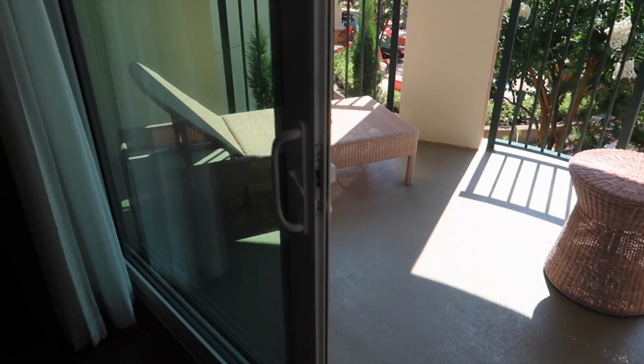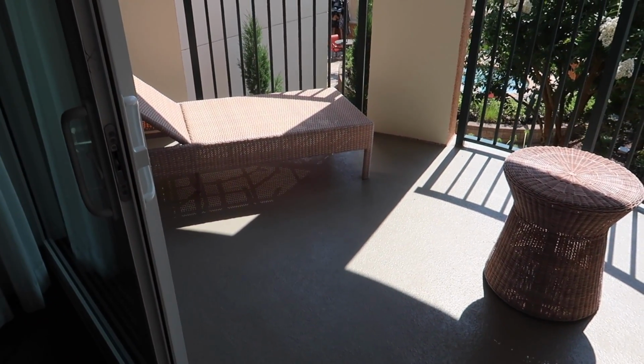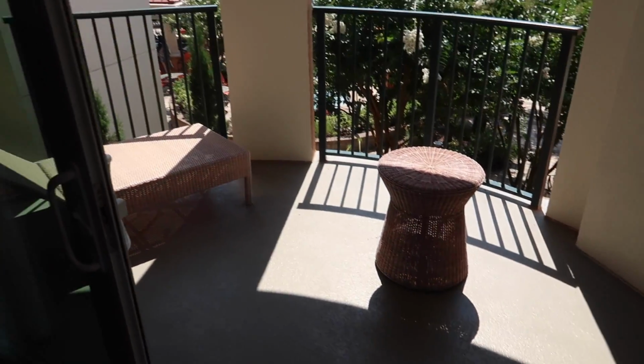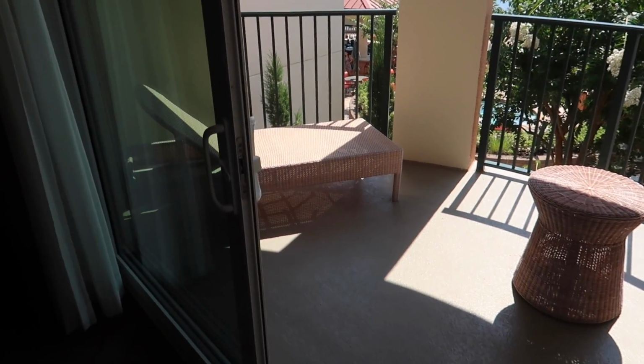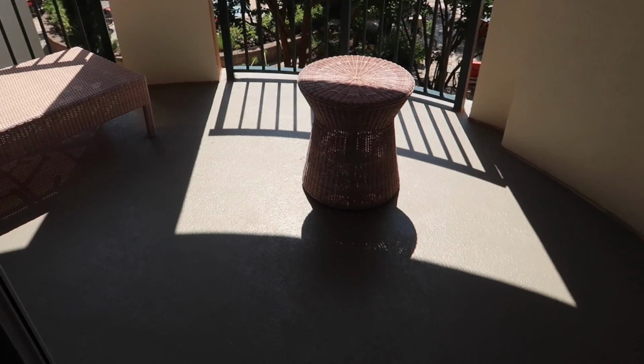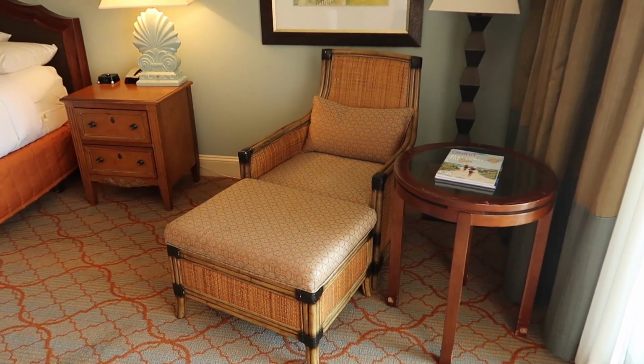If you frequent hotels, and you get hotels with balconies, patios, whatever you want to call them, you usually get about 3 or 4 feet and 2 chairs right there. This is a big patio. I'm surprised they only give you 1 chair out here. You could fit probably 3 of those. Push comes to shove, you could probably move that nice one out there.